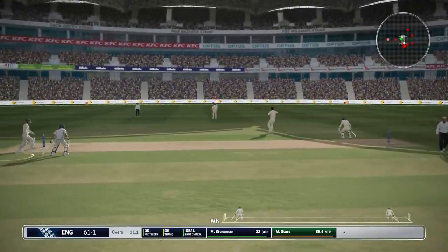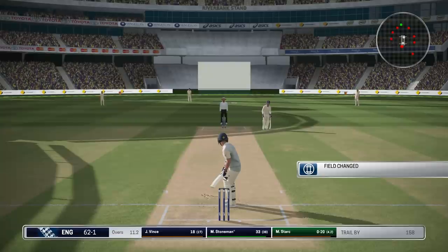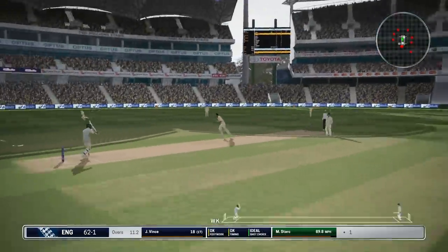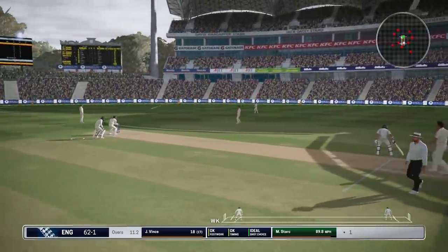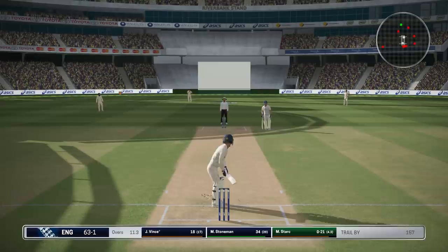Just the one. Another run added. See those cracks developing. It's going to be quite tough to face any sort of spin bowlers in these conditions. But we'll do our best. We'll try and chip away at them. And obviously we've got to try and make a big lead here. That is one of the problems we're facing. We trail by over 100.